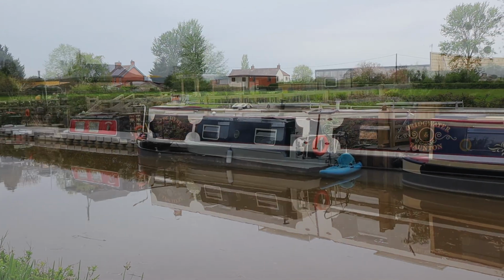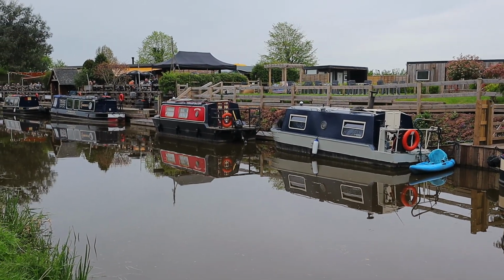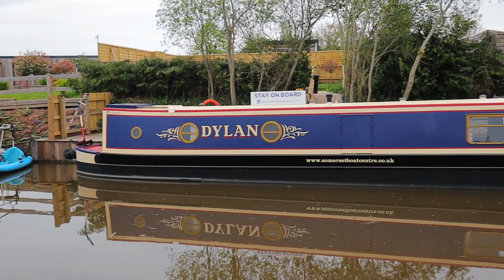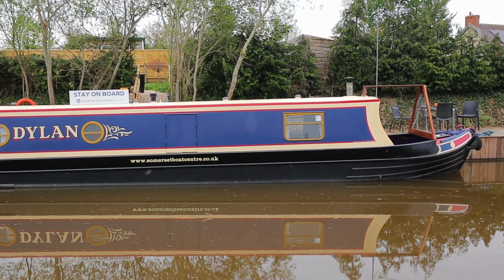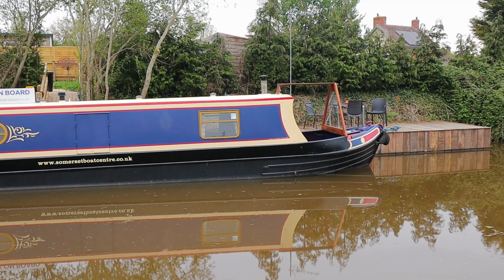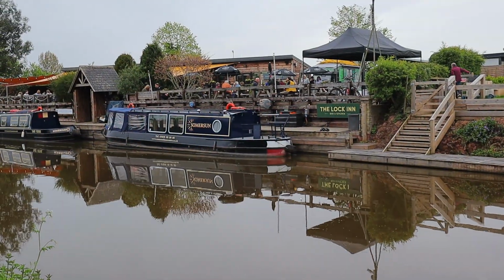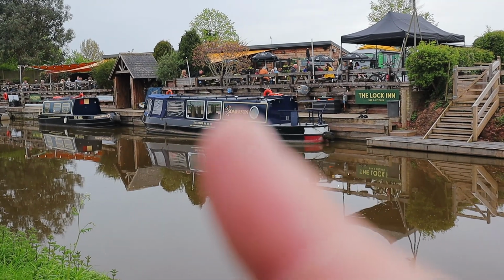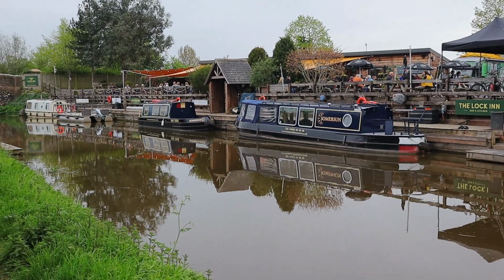So this is the Somerset Boat Centre here on Bridgwater and Taunton Canal. You can actually stay in one of their boats, so stay on board Dylan here. Attractive narrow boat there with an outdoor eating area as well. That's lovely, isn't it? So this here is the Lock Inn, which is also a bar and kitchen, and I love the names of some of the boats. That one there is called Summer Sun, and the one next to it, Summer Days.